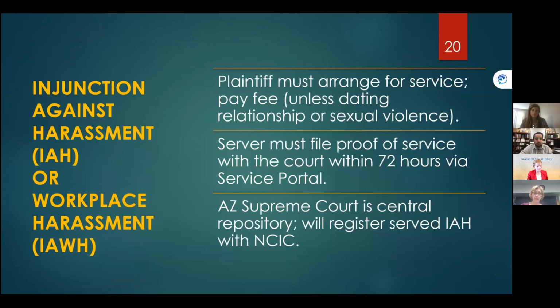And injunctions against harassment, again, on this slide, they have to pay. For injunctions against workplace harassment, they have to arrange for service. And this little parenthetical is kind of important: unless there's a dating relationship or sexual violence. So there can be this dating relationship issue, and I think the legislation was made for this problem as well. If you don't quite meet the relationship test, then you can get an injunction against harassment and they will serve it for you. Again, the proof of service within 72 hours via the service portal. And again, the Supreme Court is the central repository and registers all of them with NCIC. NCIC is what law enforcement brings up on their screen to see if someone has an order of protection or an injunction against harassment.